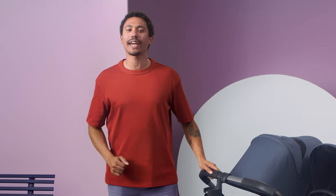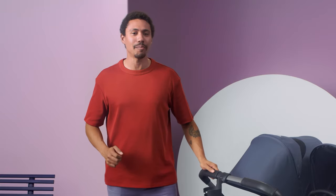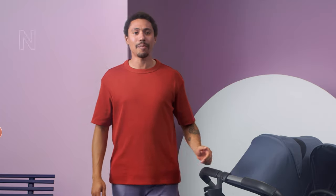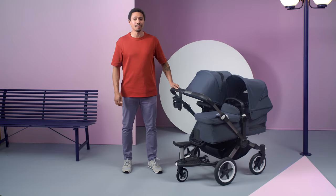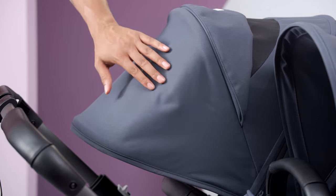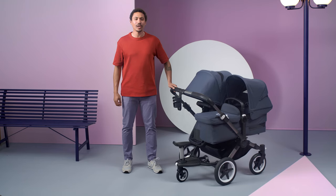Now for the most eye-catching part about the new Donkey 5 strollers, the colours. Colour has always been a massive part of Bugaboo's design thinking from the start. For the Donkey 5, Bugaboo have introduced a beautiful new colour palette for you to choose from. The fabrics are also new and improved. They're incredibly soft to touch, yet durable and water repellent. Bugaboo has also made some beautiful yet subtle changes to the branding. All in all, a very sophisticated look.